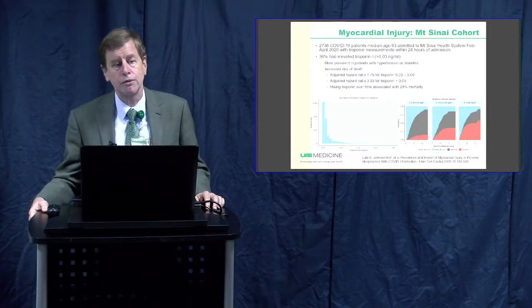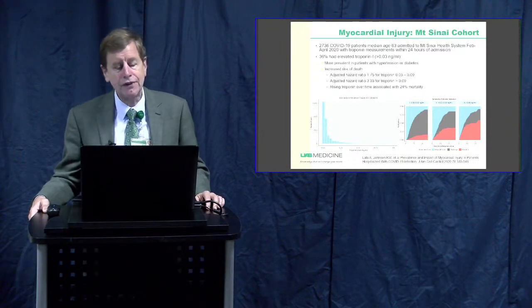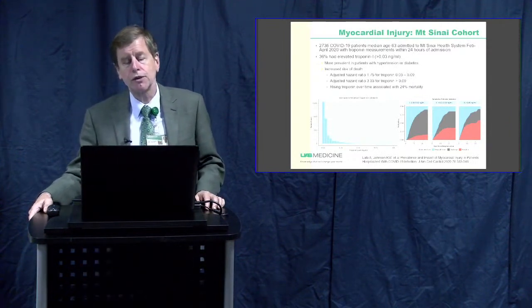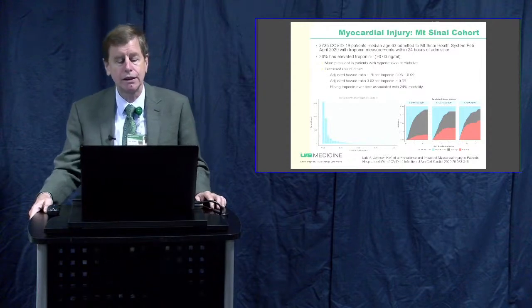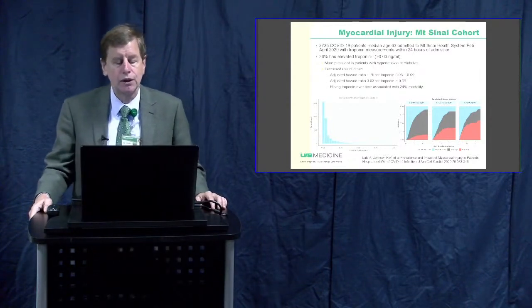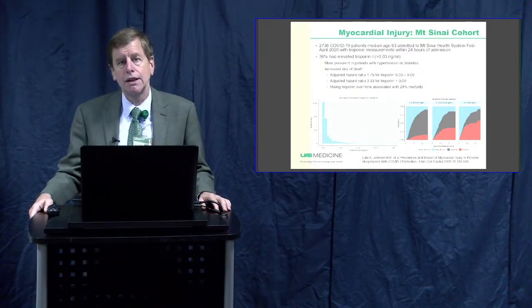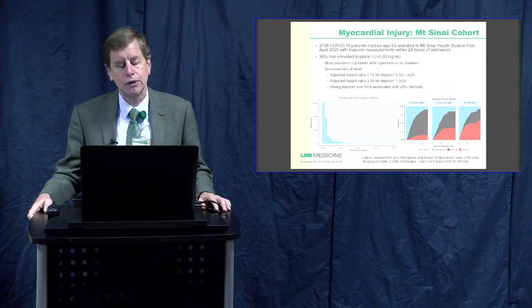So if your troponin was 0.03 to 0.09, hazard ratio 1.75 for mortality. If the troponin was more than 0.09, or 90 on the new scale, the hazard ratio was 3. And they also noted that if the troponin was rising during the hospitalization, that also portended an increased risk.